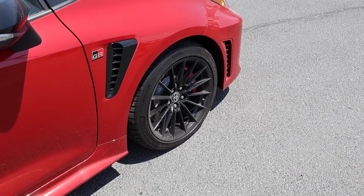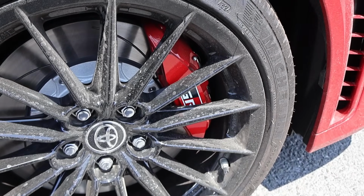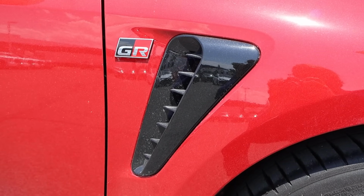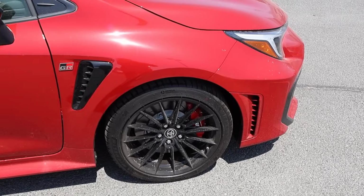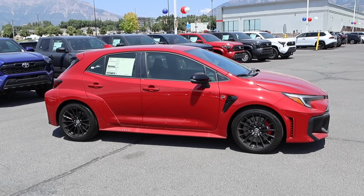Tire wheel setup is 235 by 40 by 18. The wheels are all blacked out. You also have the red GR brake caliper too. Got some blacked out venting with another GR badge next to that. And then you notice this is a lot wider compared to a regular Corolla, and that's to give it a more rally car type stance.